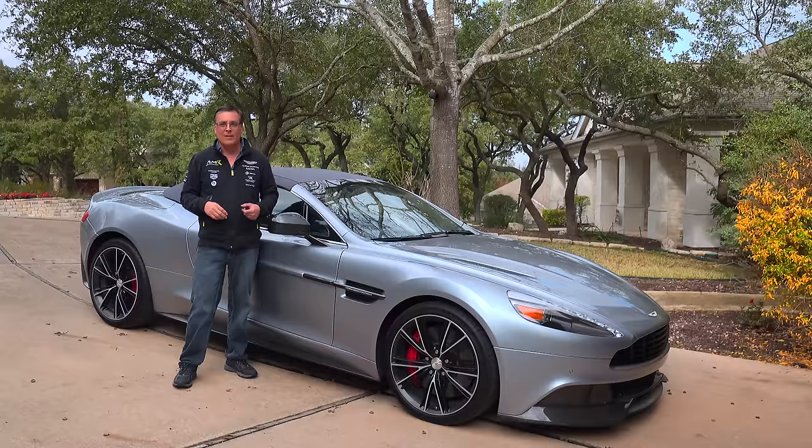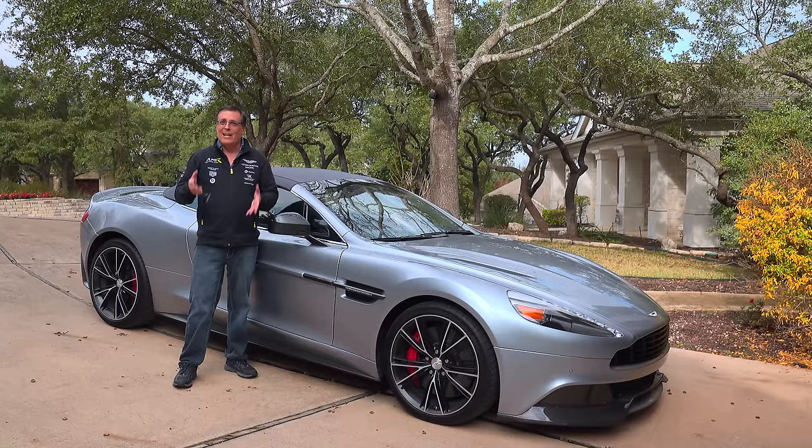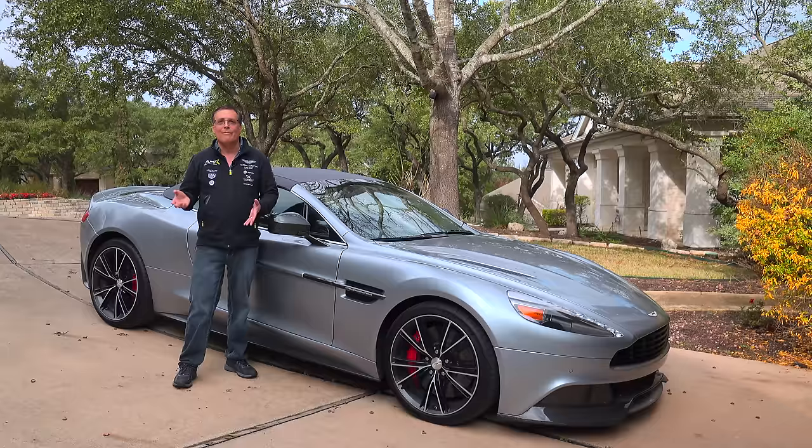Generally speaking, Aston Martins are very reliable cars. Now, they're not like Lexuses where you're going to drive 130,000 miles and absolutely nothing ever happens, but they're still very reliable.